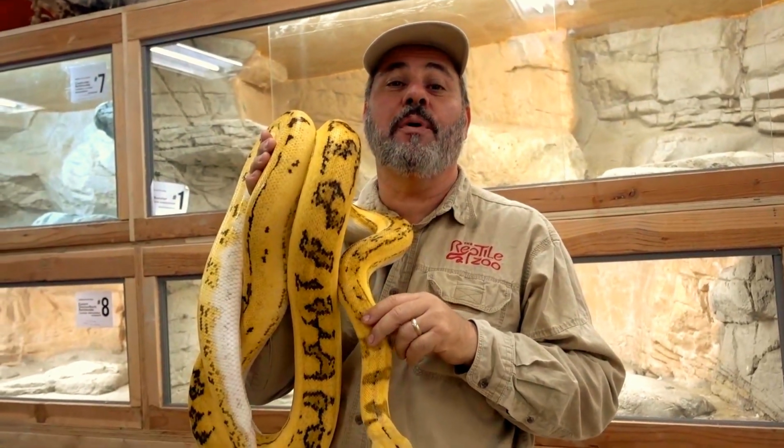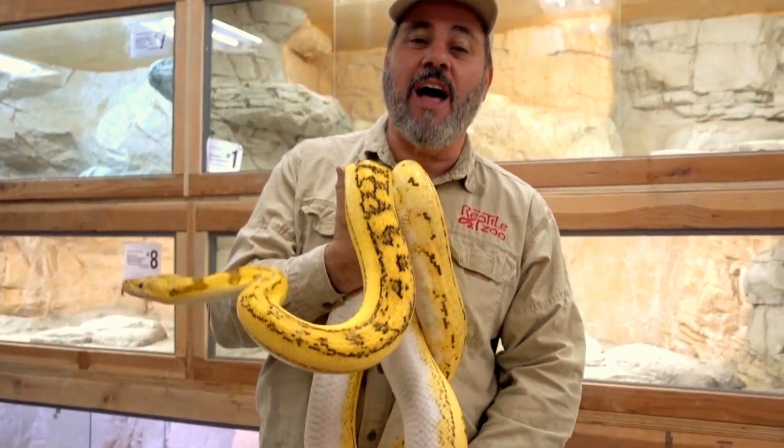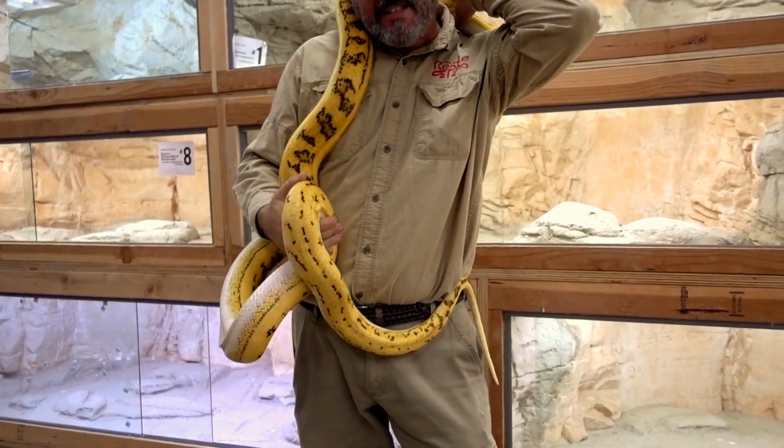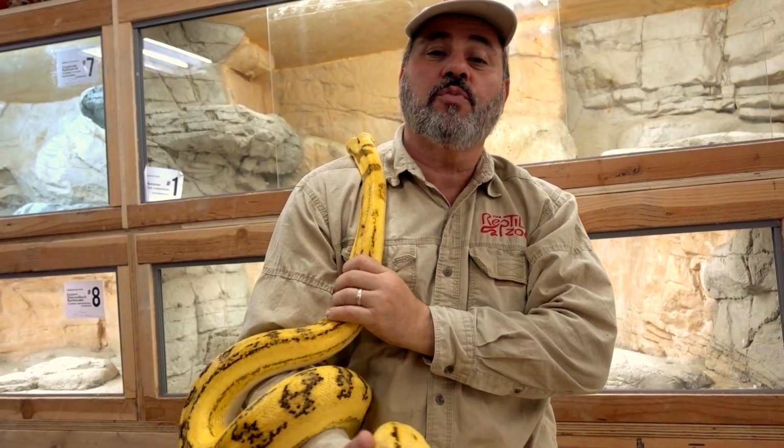Hey guys, so these are a bunch of cool snakes. We're changing it up today. This is going to be called Top 5 because they're not little tiny ones. They're big snakes. This is actually one of the smallest ones in the group. I say groups because we're going to do 2 top 5s, and they're incredible retic morphs.